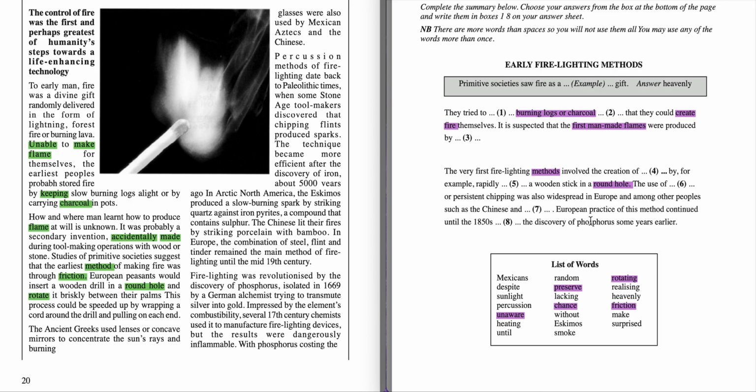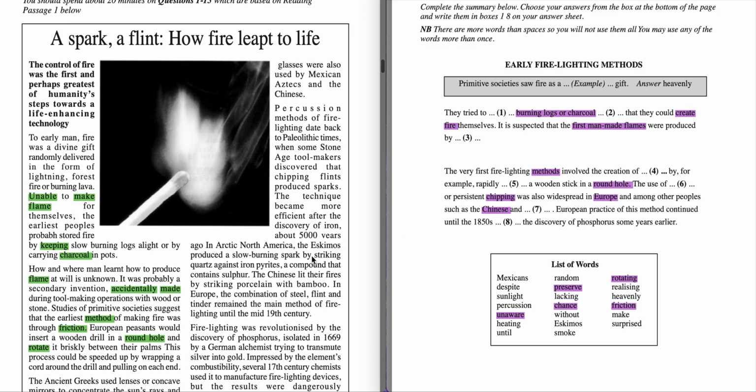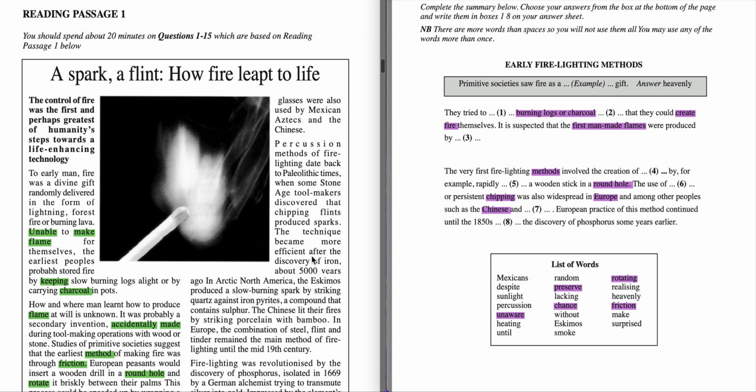And to go further, the use of something or persistent chipping was also widespread in Europe and among other peoples such as the Chinese and someone. So I'm going to focus on Chinese and Europe, and this was chipping. So the use of it was a method which was used for chipping.